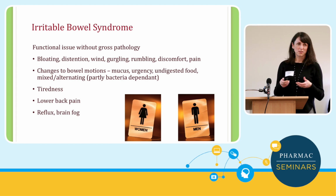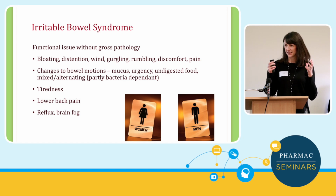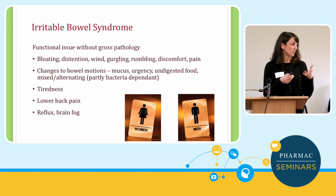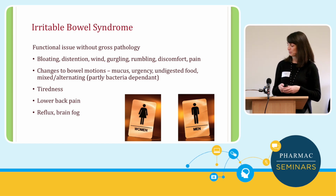The brain fog is a very generic symptom that a lot of people present with, that cotton wool feeling in their head, and that can be something that's either from the gluten or from just a general bowel irritation as well.